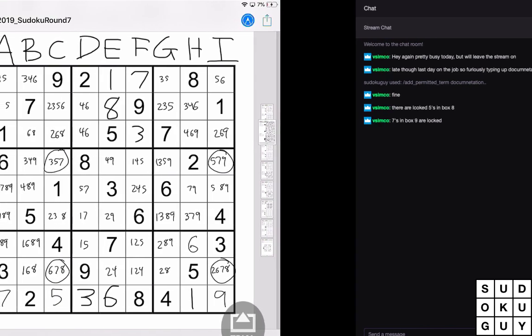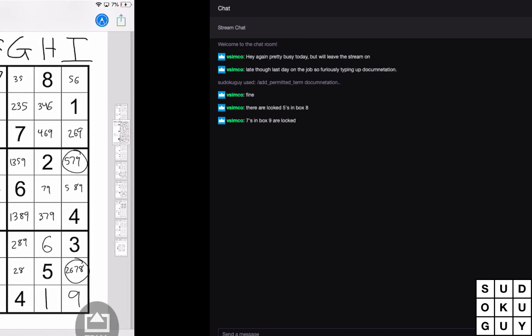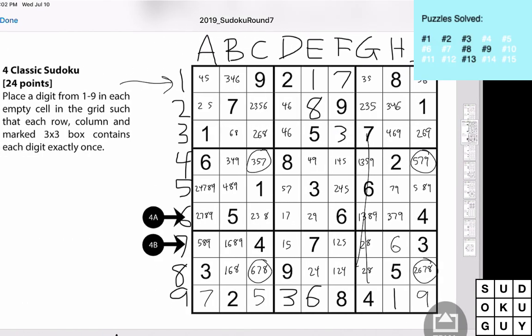There are locked 5s in box 8. I don't know what you mean by locked, but I have the 7 in box 9 now, I think, because this 7 blocks. Here's a 7. Oops. No, this can't be 7. This can't be 7, and this has to be the 7.